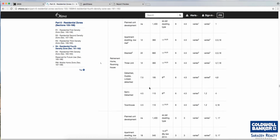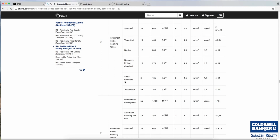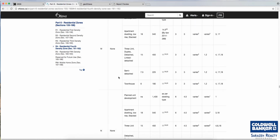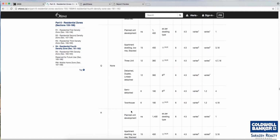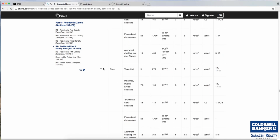So it gives you, if you want to do semi-detached within the R4L, now we'll go down to R4T, because that particular property we're looking at was T. You can see here, these are the subsections, A, B, C, D, E, F, because each subsection has a slightly different usage requirement. Okay, so now we're in the R4T zone. If you want to do semi-detached dwellings in the R4T zone, you would need 4.5 meters per lot.